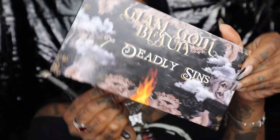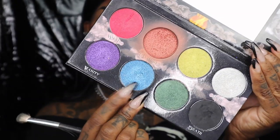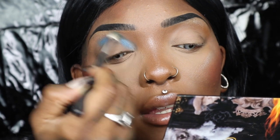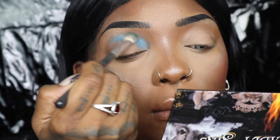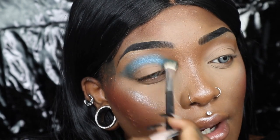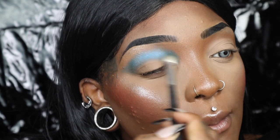And then with the 7 Deadly Sins palette, I'm gonna go in with Lust, and I'm just gonna blow that all out, all over the eye today. I'm gonna take this up and blow her out.